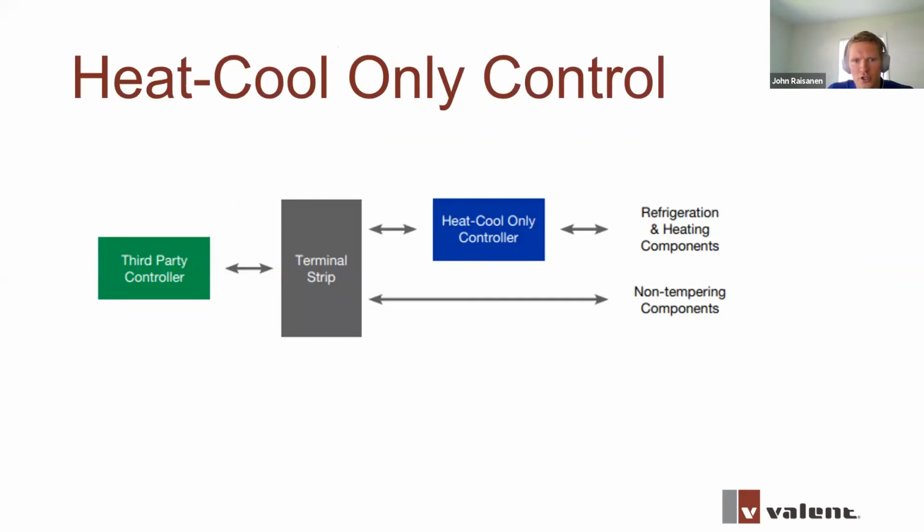So heat cool only control, we're still going to provide a controller on the unit. And with that, we're going to control the internal sequences and safeties of our refrigeration and heating systems. We want to maintain control of that because it gets pretty complicated running the compressors, the head pressure control, the coil control, monitoring suction pressures. There's a lot that can go wrong with refrigeration systems. We've developed our sequences throughout many years of operating in the DOAS market. And we don't want to turn this into the pointing fingers game if something goes wrong in the field. We want to maintain control of those systems.